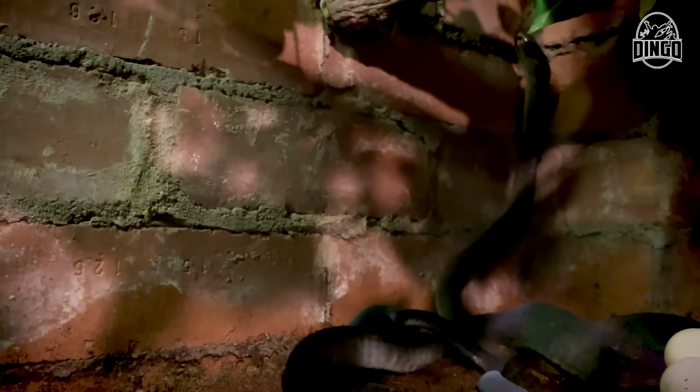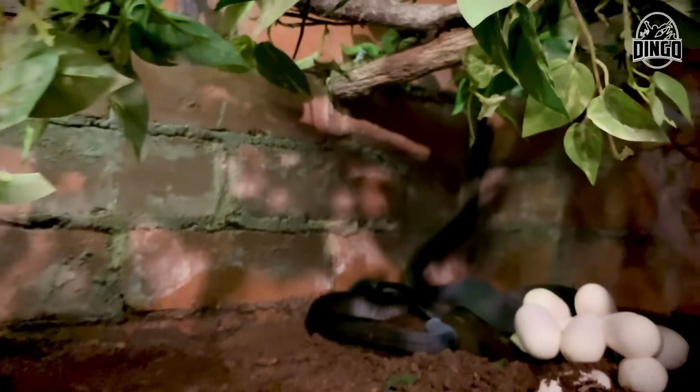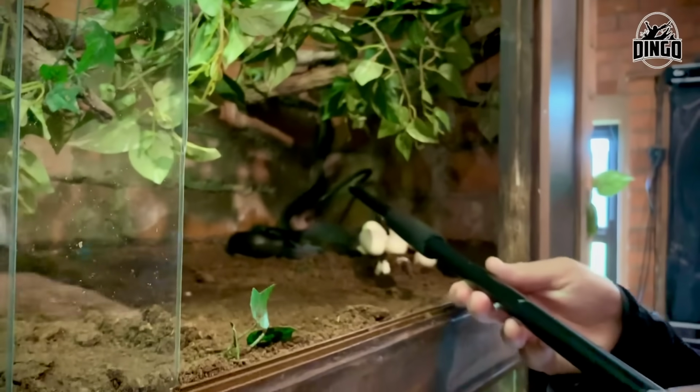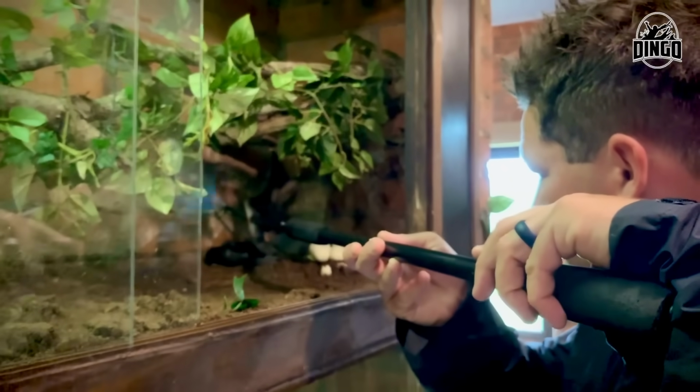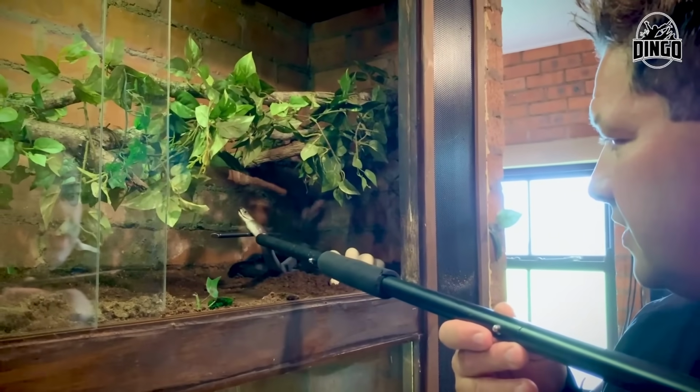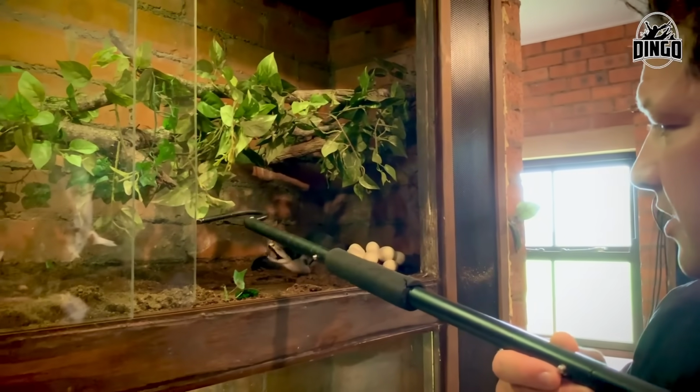And there goes the head. Look at her watching us there. She's watching everything we're doing. Let me just try and see if her head will move off. Maybe if she wants to move her head, then the rest of the body will come as well.